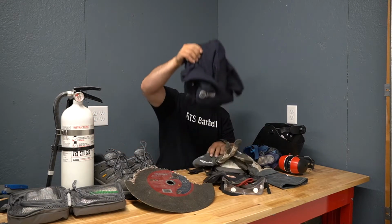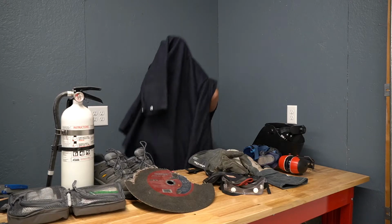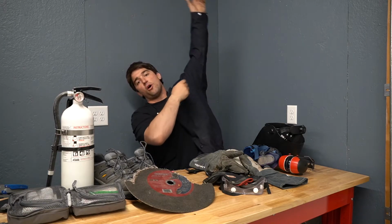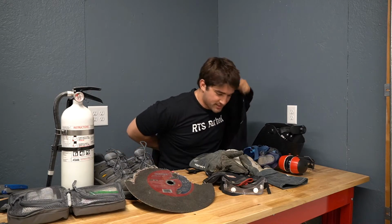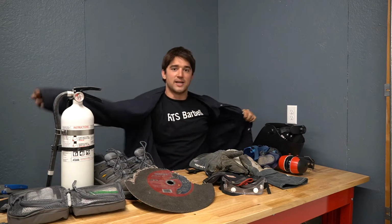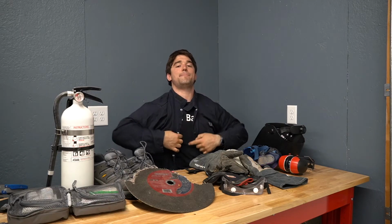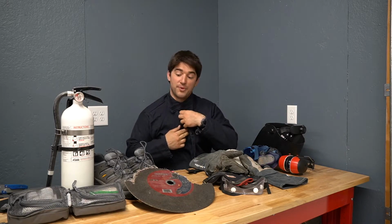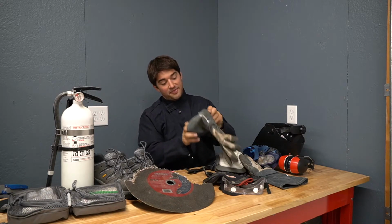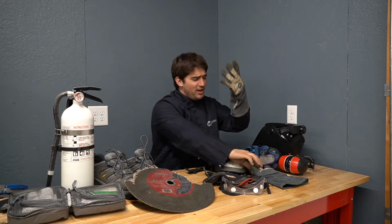I'm either going to have on my trusty, thinner welding jacket. This is covering every part of me, and I mean every part of my upper body. I'm gonna get this on here. I'll snap it up, and this is gonna be a big, big help. So now I've got that. I'm gonna pop these on, and look at me go.